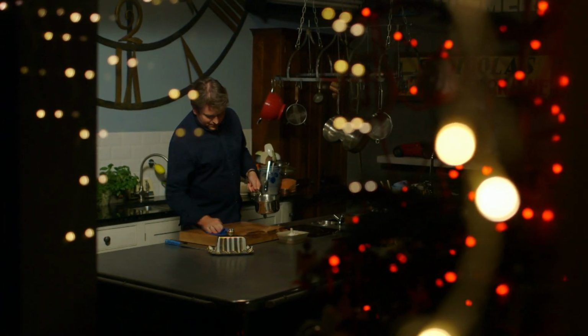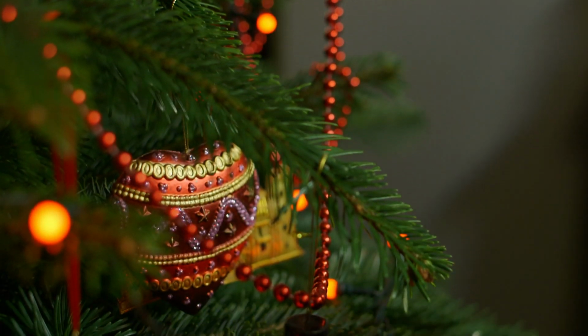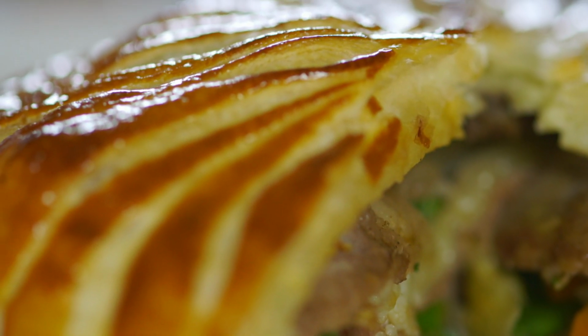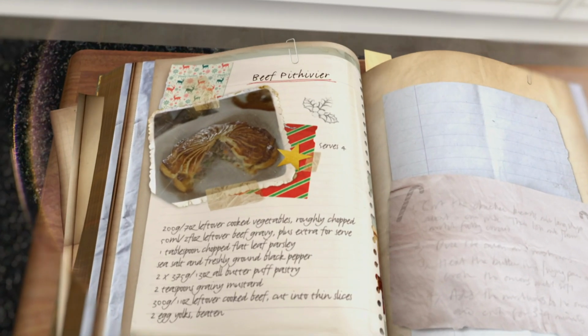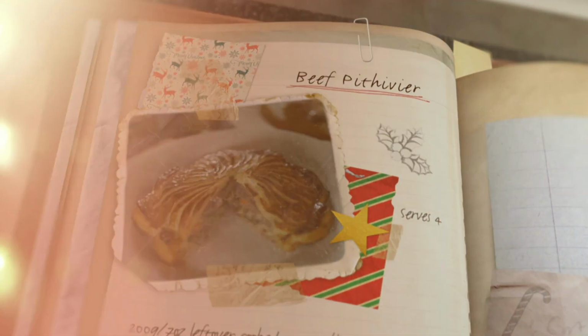But let's begin with all the food you didn't manage to eat on Christmas Day. I'm putting it to good use in this French classic. Luxurious to look at, simple to make.